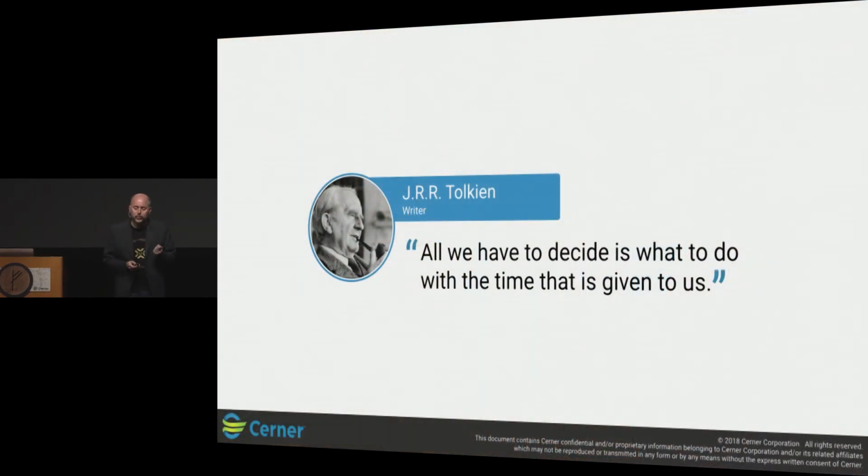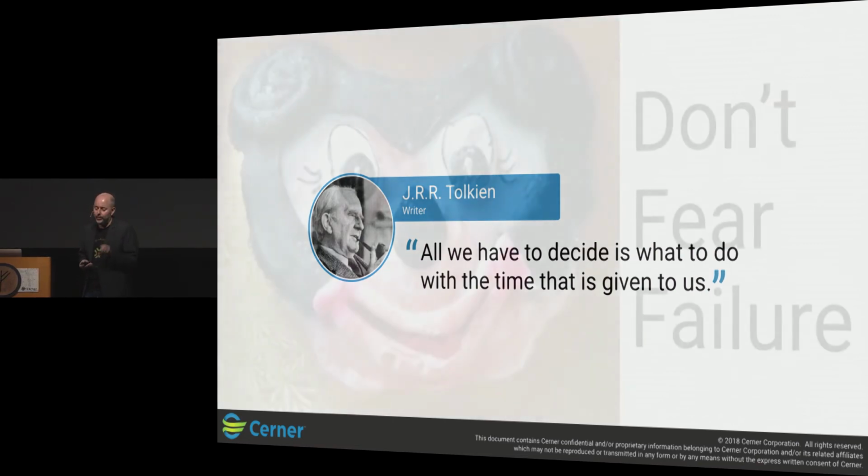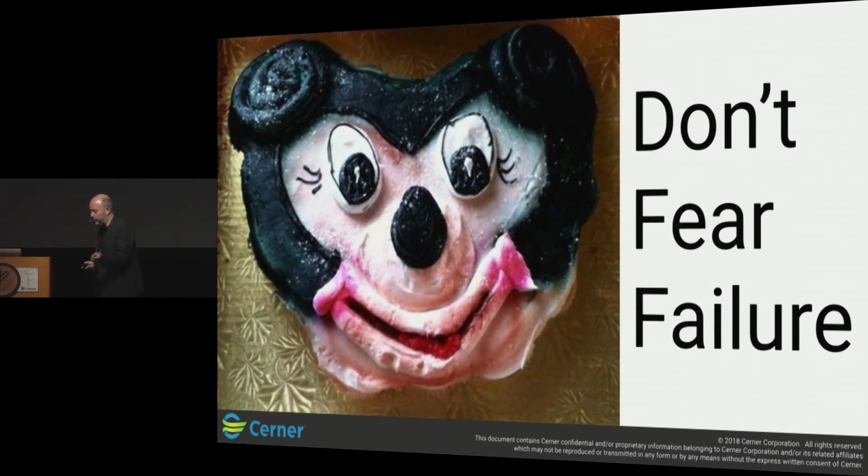And so, utilizing my one Lord of the Rings token, as Tolkien put it, all we have to decide is what to do with the time that is given to us. And that is all about passion. And frankly, to go along with the opening keynote, do not fear failure. I am not a fail cake person. I don't think you should ever celebrate failure, but you should never be punished for it, unless you do the same thing consistently. That's an HR problem. But you should always learn from it.